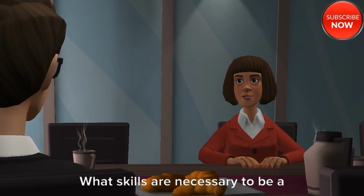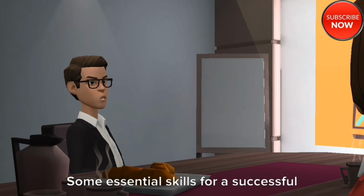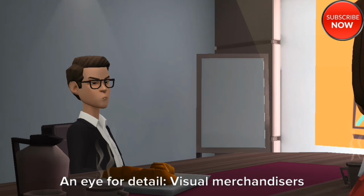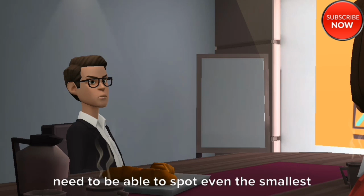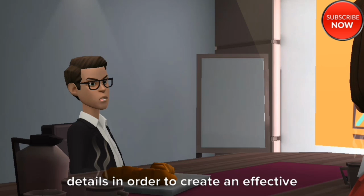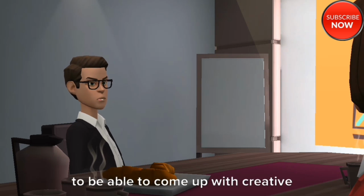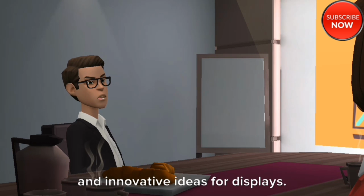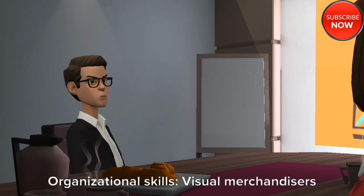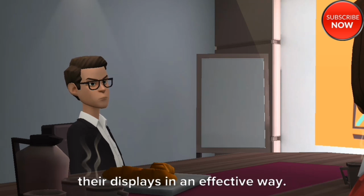What skills are necessary to be a successful visual merchandiser? Some essential skills for a successful visual merchandiser include an eye for detail. Visual merchandisers need to be able to spot even the smallest details in order to create an effective display. Creativity. Visual merchandisers need to be able to come up with creative and innovative ideas for displays.